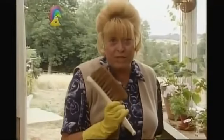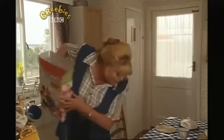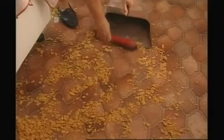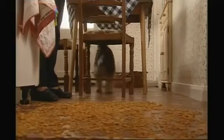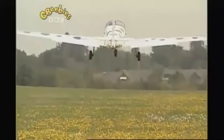I remember the day I bought this brush. It all started one morning when Pippin was getting under my feet. Oh, Pippin! Oh, dear. Look at this old brush. I really must buy a new one. Pippin, it's time to fly. And so off we went to find a new brush.